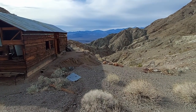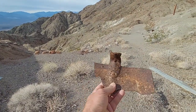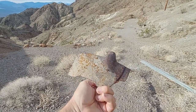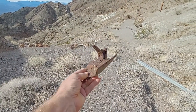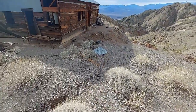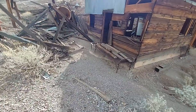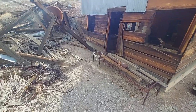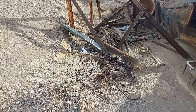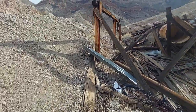So on the way up here through all those washes and etc., we found what's left of a shovel here. And I thought, I'm going to carry this all the way up here and bring it back to its rightful home. So we'll leave it inside this cabin here. It somewhat looks the most complete. Well, let's see here. We got mining stuff there, cables and all kinds of stuff there.